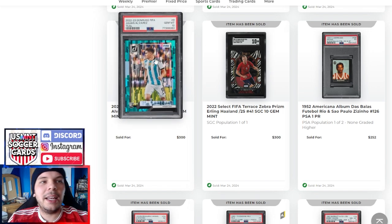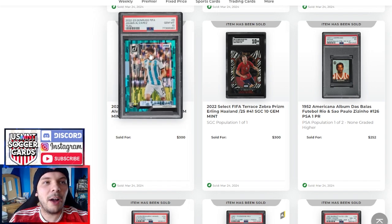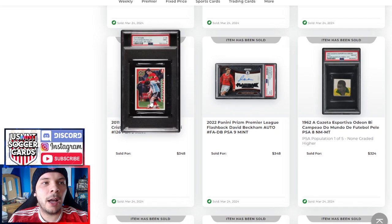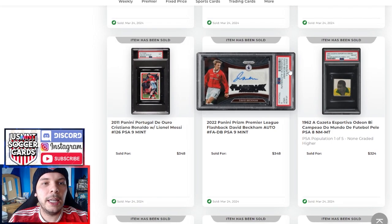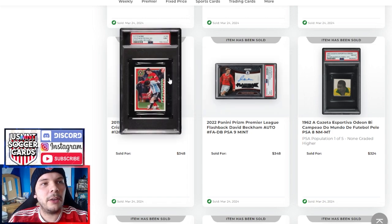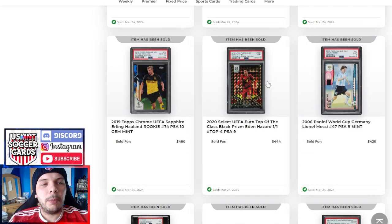I mean, I get it's a PSA 10 this, PSA 10 that, but it's still $300 out of 200 Julian Alvarez, a dude that has tons of rookies, like a plethora of rookies. I mean, to me, seems high, but again, that's sort of the name of the game with modern, or ultra modern especially. This row, nothing too crazy. Pele 62, a David Beckham sticker, which seems like a decent price, and then you also have a 2011 Messi and Ronaldo dual sticker there. Then we have a Messi PSA 9 from the 2006 World Cup card set.